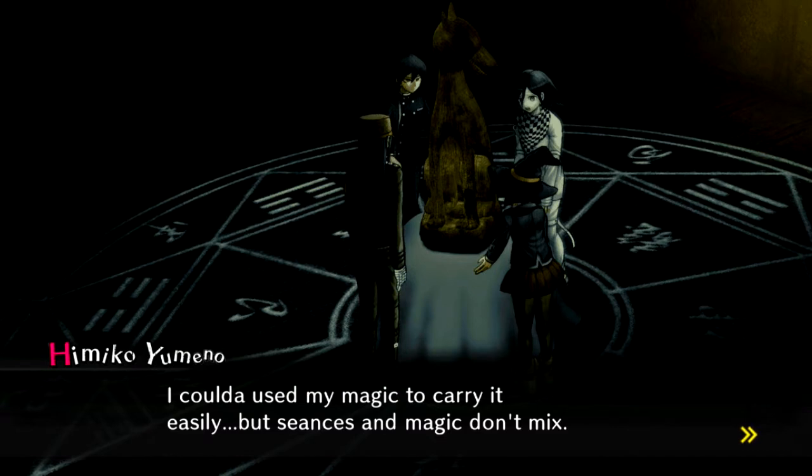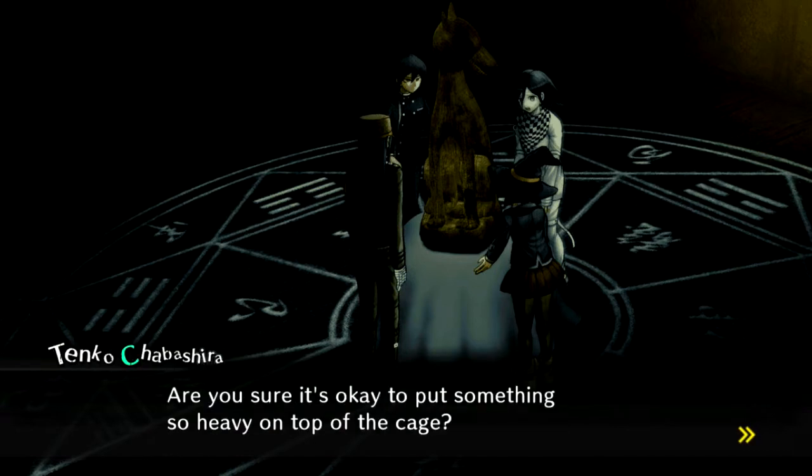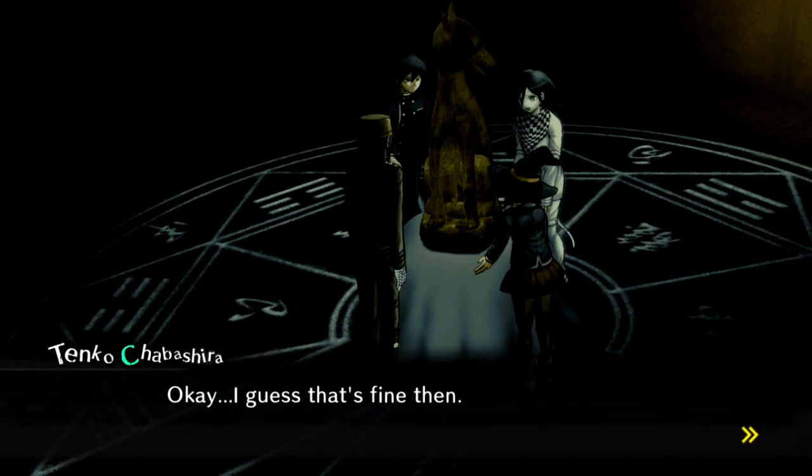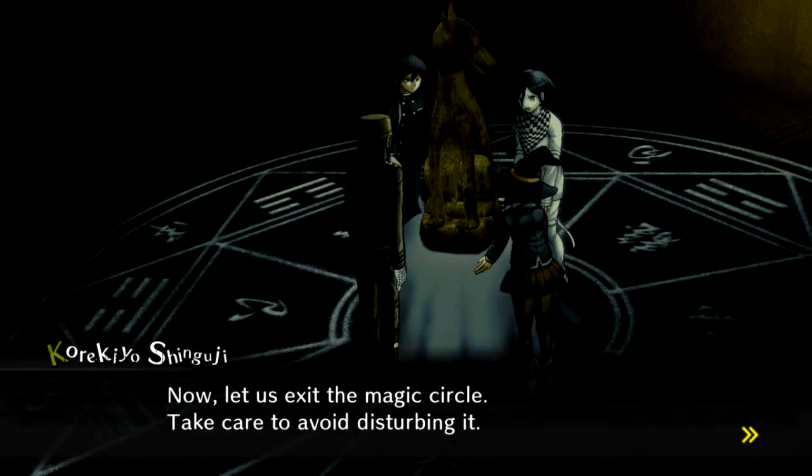That's an excuse. Are you sure it's okay to put something so heavy on top of the cage? The iron cage was made specifically for seances, so it can hold this weight. Okay. I guess that's fine then. Now, let us exit the magic circle. Take care to avoid disturbing it.